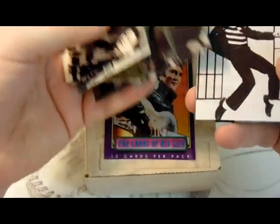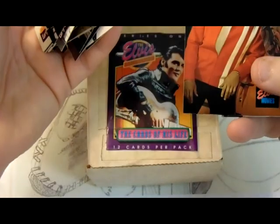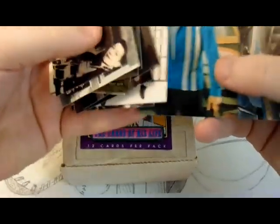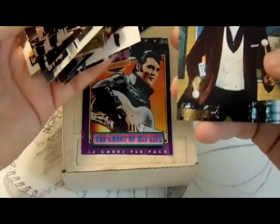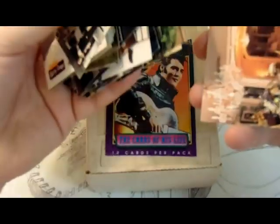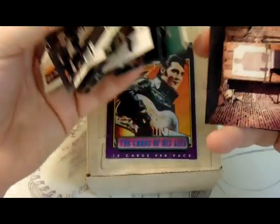from various points of his life. Not really anything I'm too interested in, but there are tons of Elvis collectors out there, so if Elvis is your thing, and there's Graceland, Graceland tour, I might just wind up giving these away to somebody like my uncle or something that really likes Elvis.